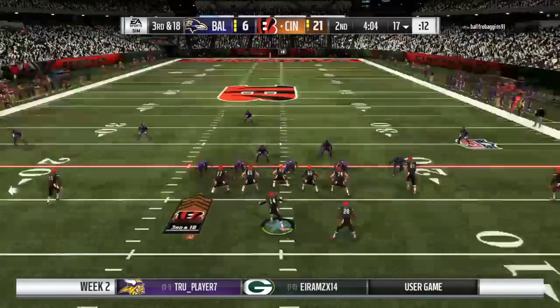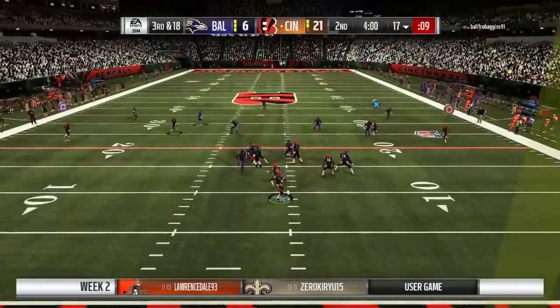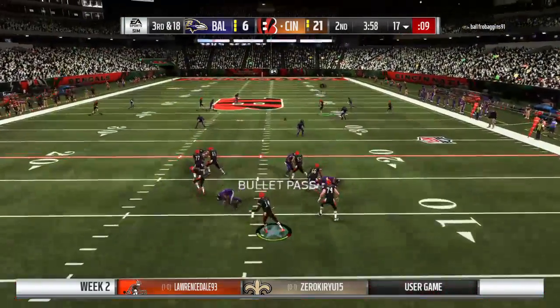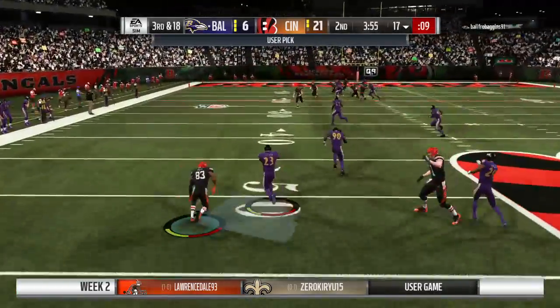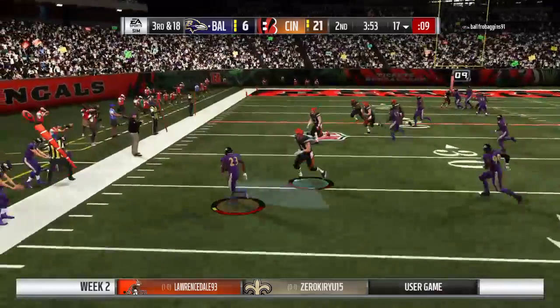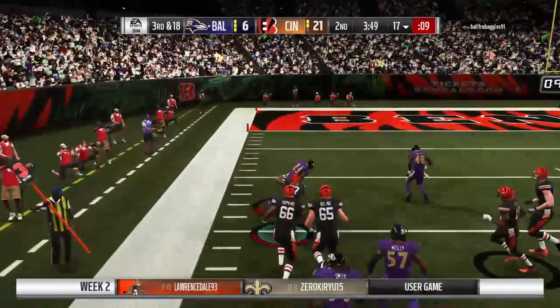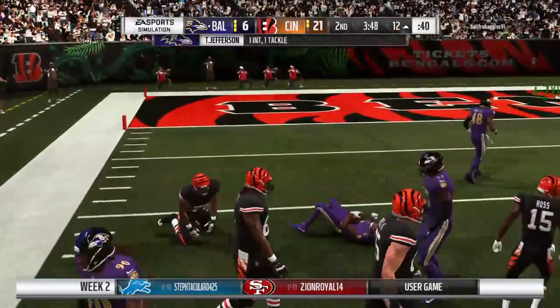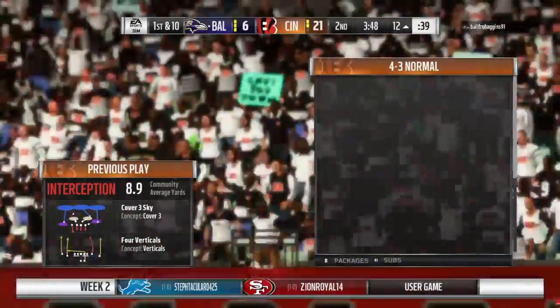There you go. 93, 52, 93, 44, 40. Dalton here from the gun. He's going to fire one deep over the middle. And he fires one that's intercepted. Picked off by Tony Jefferson. And they will finally get him, but not until he's all the way down inside the 15-yard line.